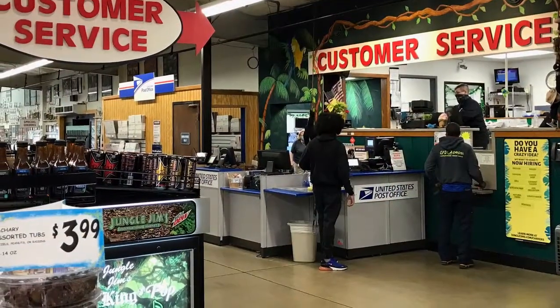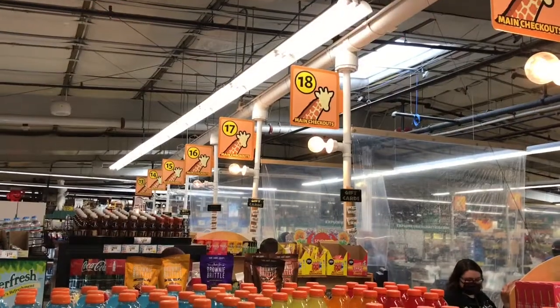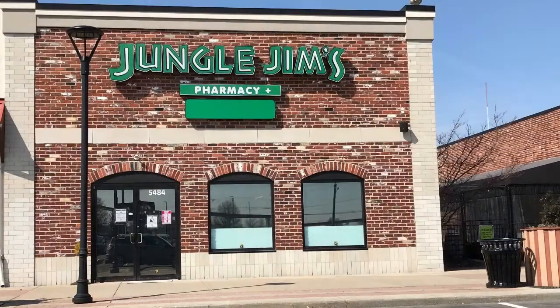At the customer service desk, there is also a United States Post Office desk. And right across from that is your checkouts. There is a pharmacy on grounds with its own outside entrance.